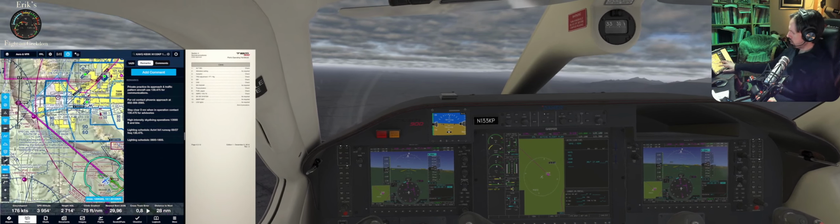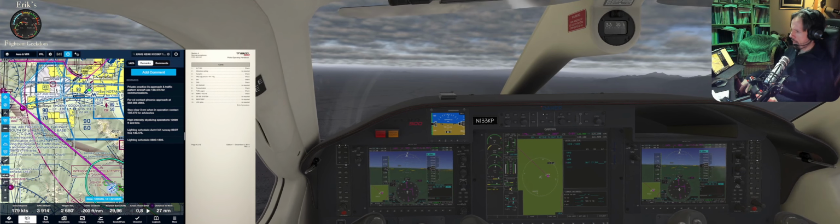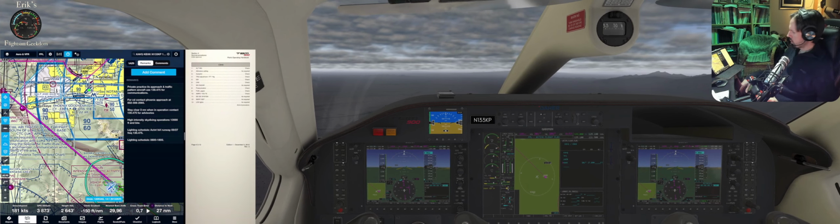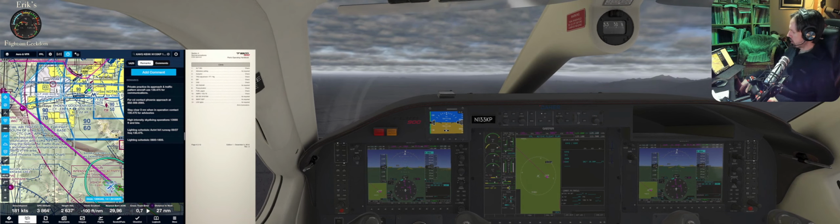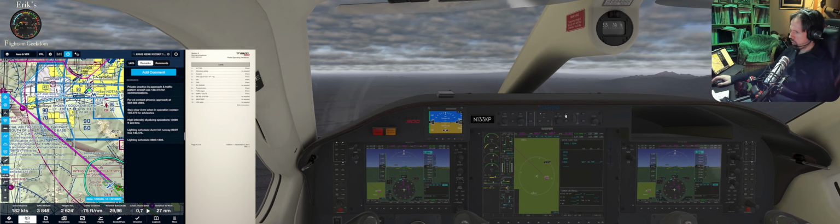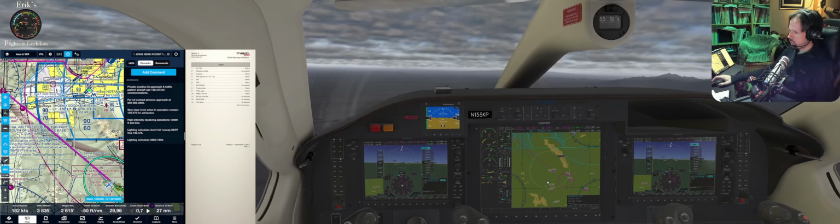Anyways, so now I need to be prepared here, because if I go direct now, I'll be cutting through the Bravo. No, actually I'm below it, so that's fine. It's 7,000 feet there, and the 6,000 shelf is close by, so that's probably no factor. Take the flight plan page away so I can see more what's going on.